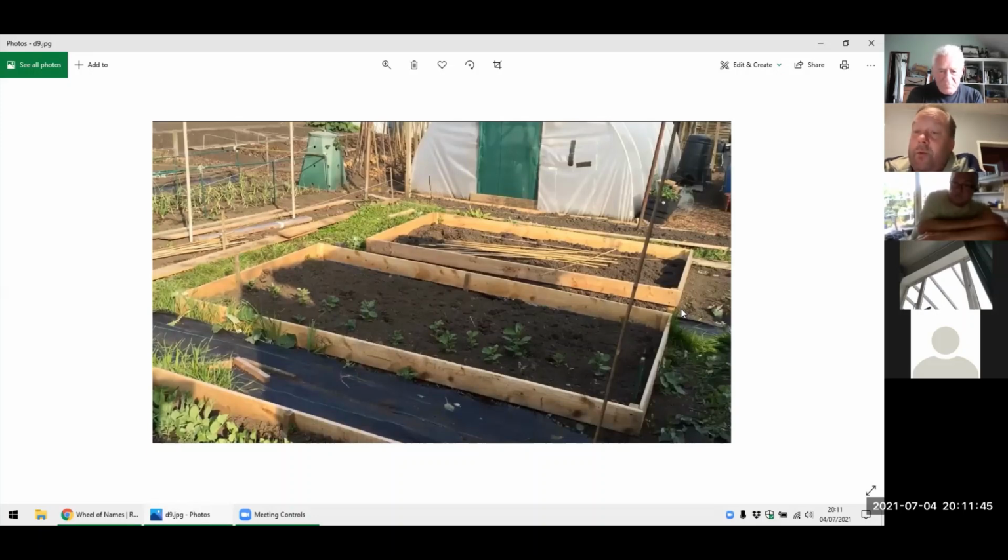Also, I suffer with rheumatoid arthritis as well, so when I have a flare up, I can't walk, but it's just much easier for me. I can still use the space there for buckets, potato buckets, etc. So it's not a wasted growing space, but that's the reason why I've done that. Next one, Mick.